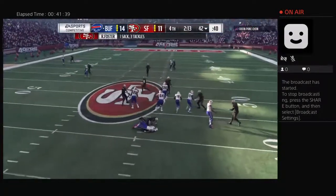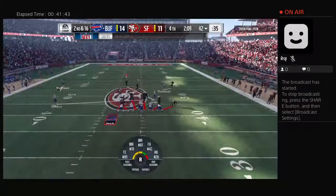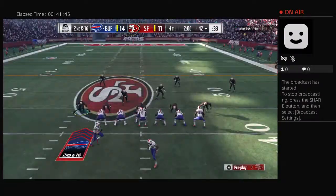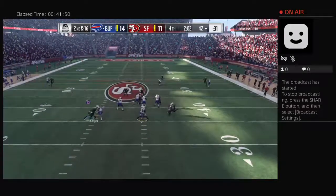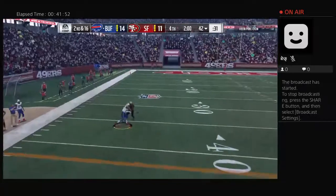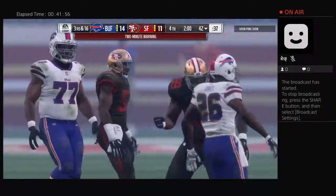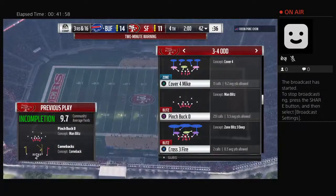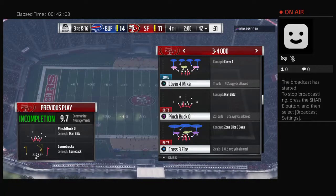Rush coming, and he's taken down. Reuben Foster in there to record another sack. Their sixth of the afternoon. Now Taylor to throw on second down. And his throw's going to be incomplete. Time for a break. We'll come back, see what transpires after this.